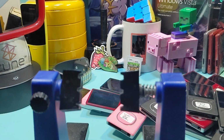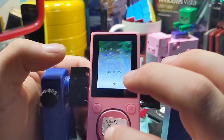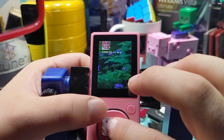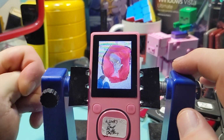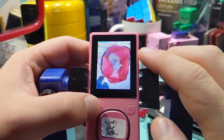Okay, on to the next one. Ooh, flowers on the background on this one. Let's check out social, as per usual. Oh, they got a picture. Aw, someone sent them a picture of their cat in a bag. Aw, cat in the bag. Who let the cat out of the bag?